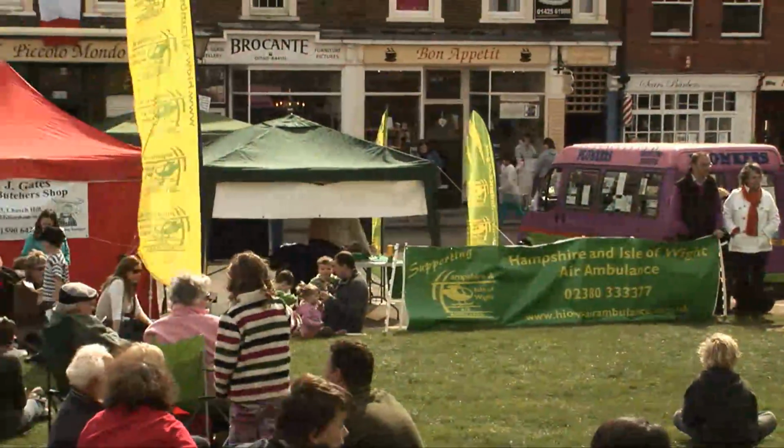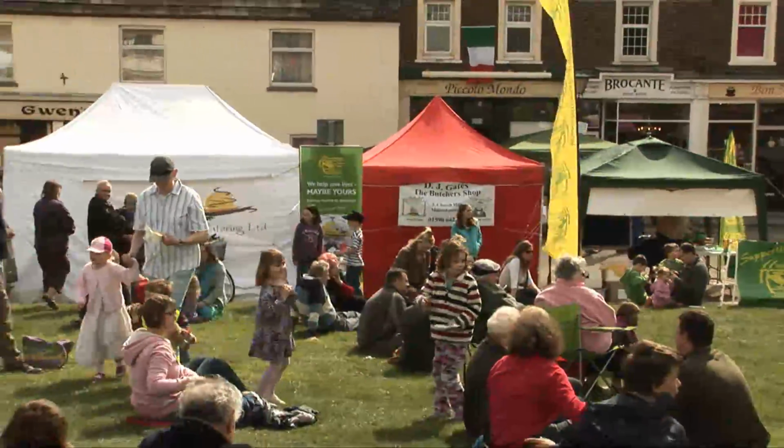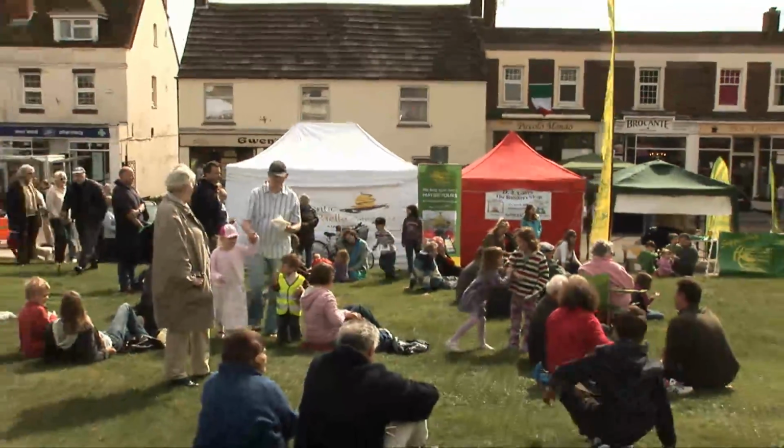I started that three years ago. I used to work in the trade, at Chewton Glen. I worked with Gary Rhodes and decided to do this for myself. We try to use local produce where possible. We use local raspberries. That's why I've got the New Forest mark, because we use at least 25% local produce.